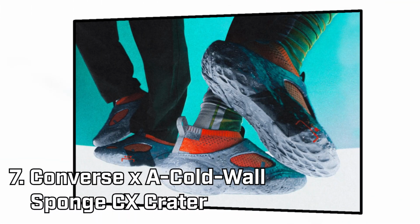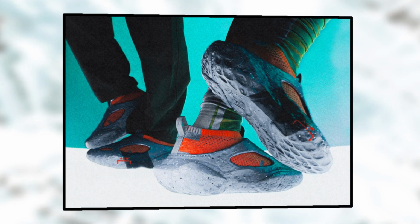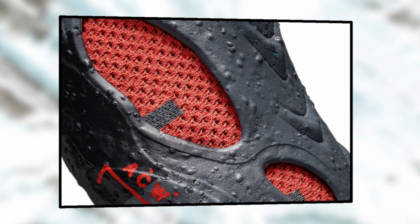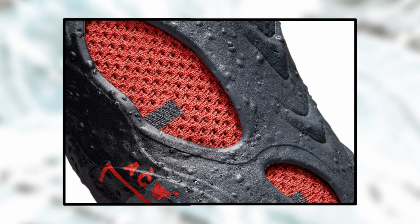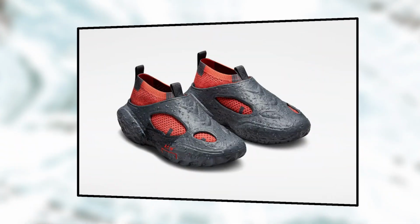Let's get back to looking at some sneakers though, with the Converse and A Cold Wall Sponge CX Crater. This is a pretty wild one. It's a totally new shape combining crater foam and a knitted upper. The result? Absolutely space age. The crater foam itself literally looks like moon craters. I'd love to see this in an appropriately moon rock looking colour.